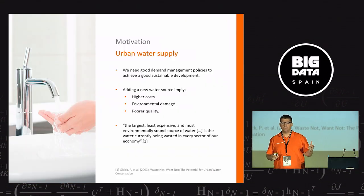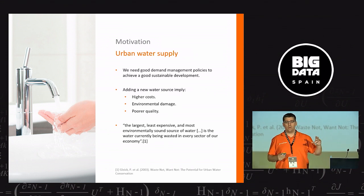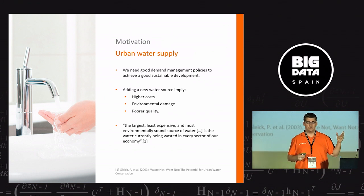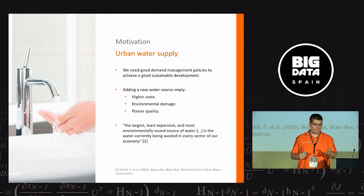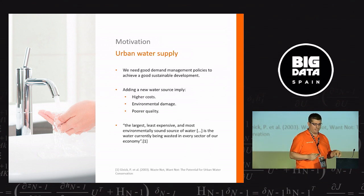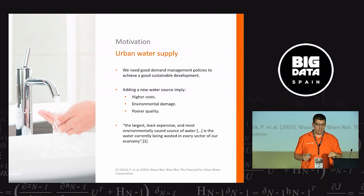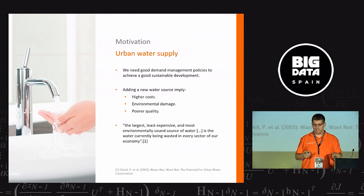When a city grows up and we need to include more water supplies, if we need to bring water from a different water source, this implies higher cost, environmental damage, and poor quality. And as I said here, the largest, least expensive, and most environmentally sound source of water is the water currently being wasted in every sector of our economy. To make use of and improve our efficiency, we need good demand management policies.